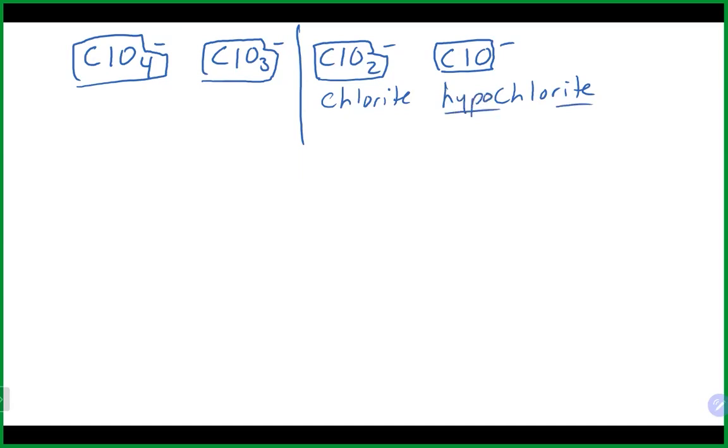They have the largest number of oxygens in this group of 4, which means they all should end in "ate." So this would be chlorate. Again, we can't have 2 names for the same thing, or the same name for 2 different things. So in this case, in a group of 4 that has the most oxygens, we'll actually start with per in front of it. So this is what is known as perchlorate.